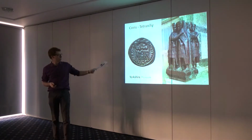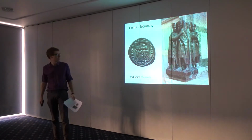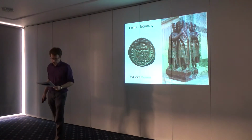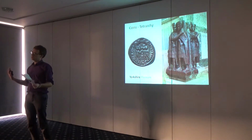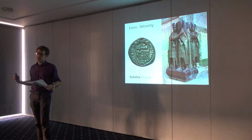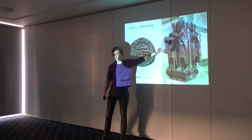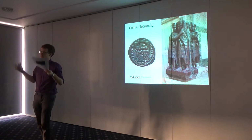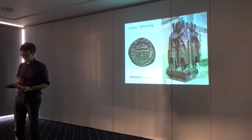We see the 4 emperors here represented in statuary. This is in Venice, and this is not a coin from Wold Newton, but another one from our collection. The 4 of them together. And the way it worked was there were 2 senior emperors, one in the east and one in the west, and 2 junior emperors, one in the east and one in the west. And the senior here, you see, has his hand across the junior to his right. So you have 4 emperors, both geographically and split by importance as well.